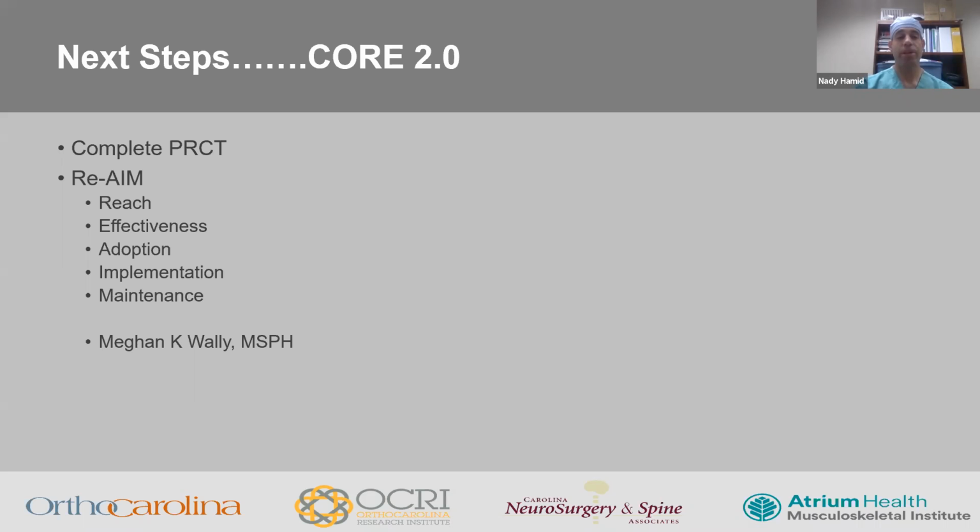And then maintenance, how are we going to be able to maintain this pathway and this protocol once this study is complete? We brought in Megan Wally from Atrium, and Megan has been instrumental with all the work that she's done with Dr. Shu and Dr. Seymour on the PREMIUM work. And we're happy to have Megan helping us with CORE 2.0.